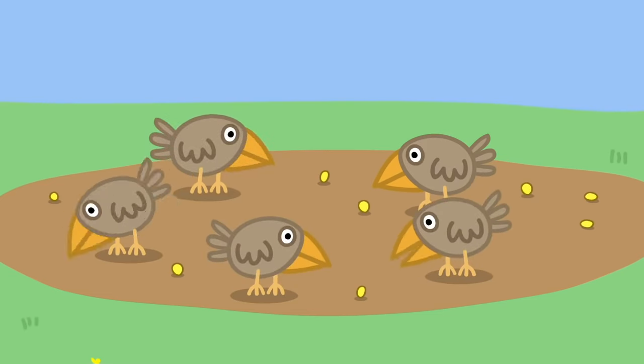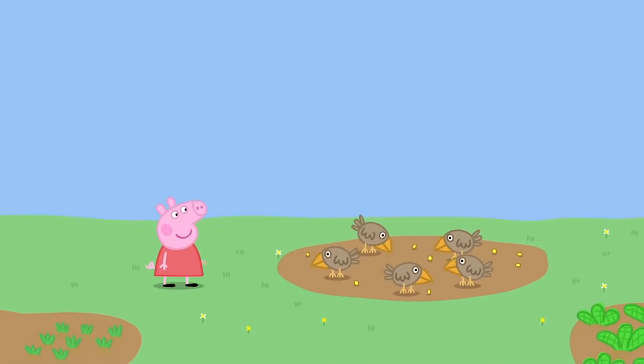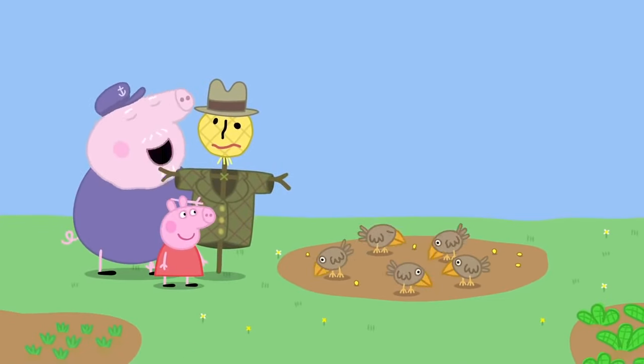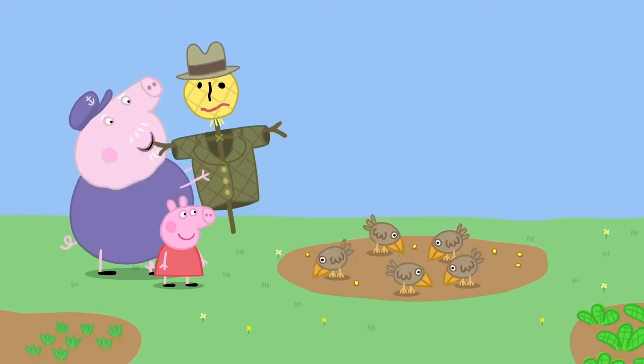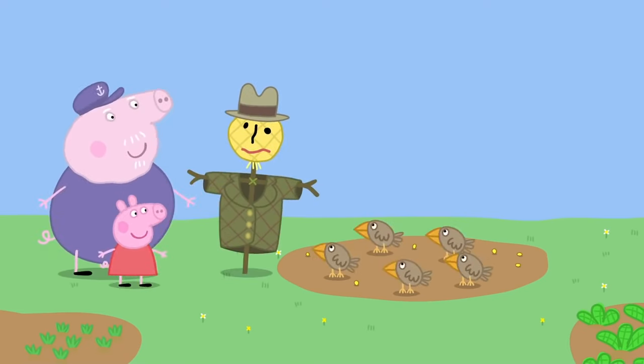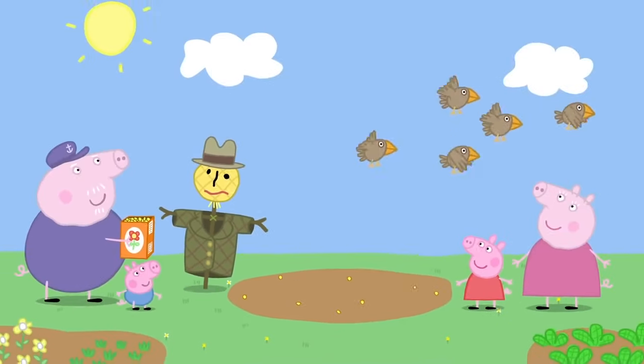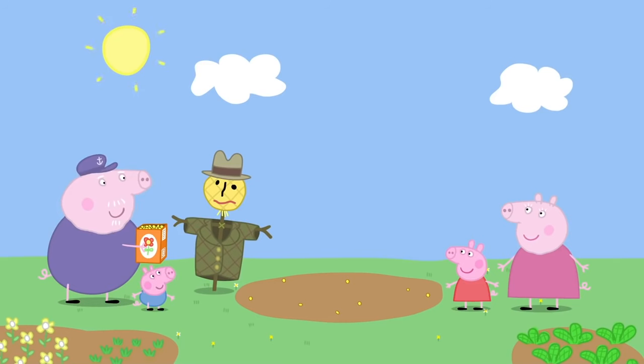The little birds are looking for Grandpa Pig's flower seeds. Look, the little birds are back. Don't worry, Peppa. Mr. Scarecrow will scare them off. It worked. Mr. Scarecrow has scared the little birds away. Hooray!